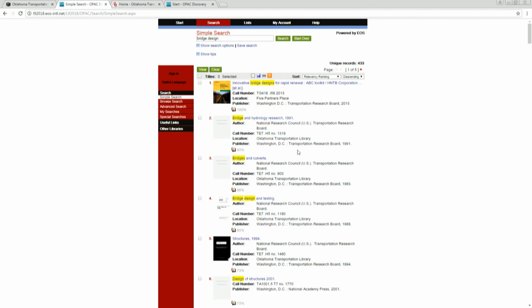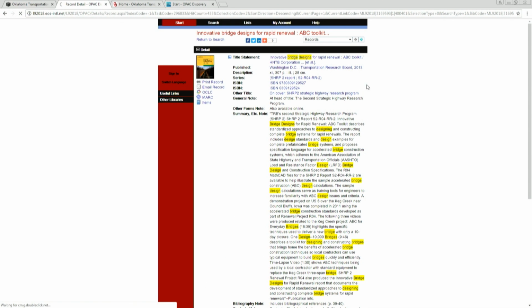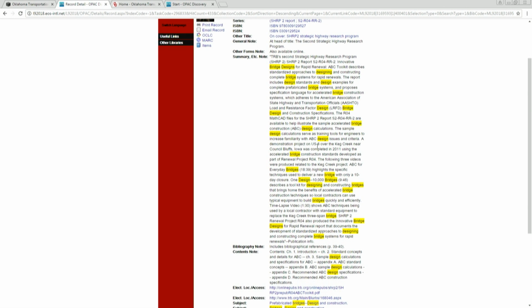So we've gone ahead and done a search. Let's see if we can access one of the materials. We'll just click on the blue text right here, and it's going to bring up a new screen with a whole bunch of extra information about it. For example, how many pages it is, who published it, where it was published. Some of them even have abstracts or summaries that you can access, which are very helpful.